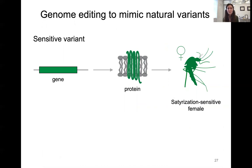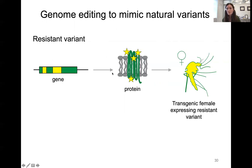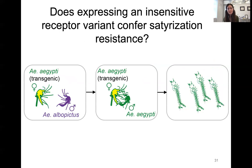So we can use our CRISPR-Cas9 based tools to basically mimic natural variants so that we might take this female who is behaviorally sensitive to satirization, who is expressing a gene that encodes a sensitive receptor variant, and use our genome editing tools to do a gene swap experiment where we swap out the gene that encodes the sensitive variant to one that instead encodes a resistant variant of this receptor, generating a transgenic female who now expresses this resistant receptor. And we would predict that this transgenic female would now become behaviorally satirization resistant, so that even after exposure to an albopictus male, this female is capable of mating with an appropriate male of her own species and producing viable offspring.